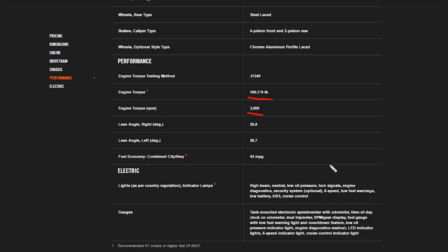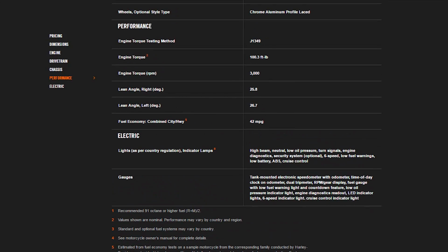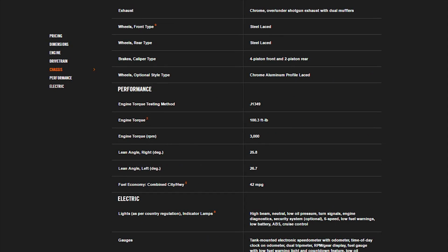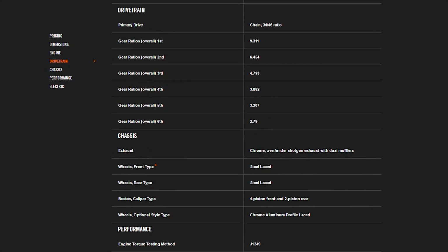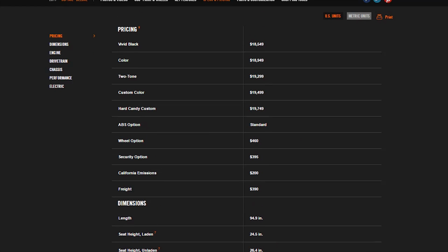So engine torque, 100 foot-pounds of torque at 3,000 RPM. That's at the crank, I like to point out. You got 42 miles to the gallon on this beast. And that's a combination of city and highway. Around town, you're probably going to get around 33, 34 miles to the gallon. Up on the highway, you'll probably get in the high 40s, like 48, 49, something like that.